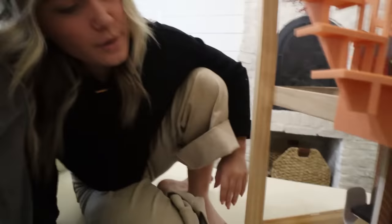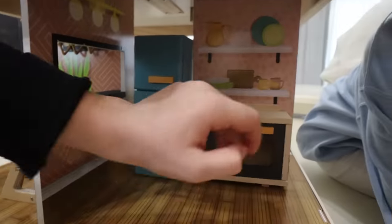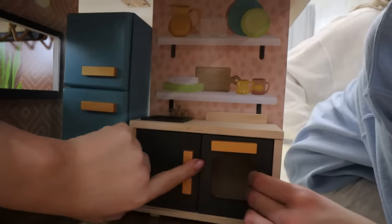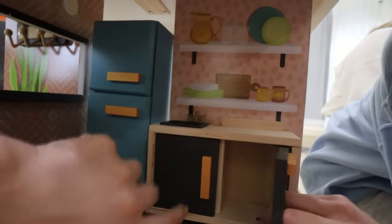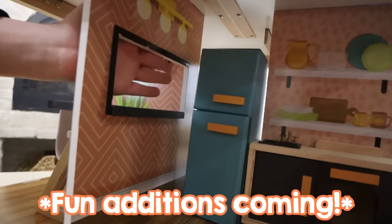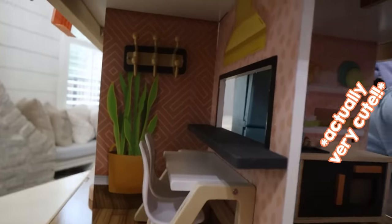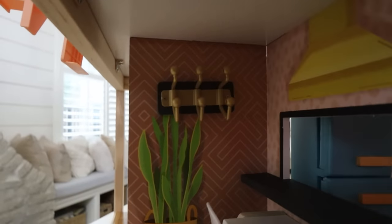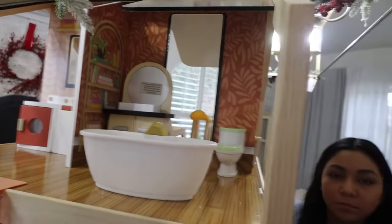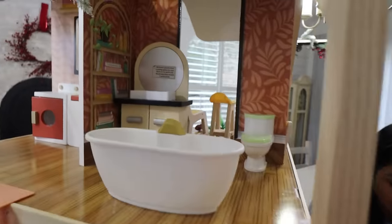All right, so in the kitchen, we have our wallpaper supplies right there. We got our little oven and under the sink. And then we also have our fridge that has nothing in it. And we have this bar place to go over here. This is actually very cute. And look at the little shelf on the wall right there. How cute is that? All right, next we're going to have SaiDee tell us what's in this room.